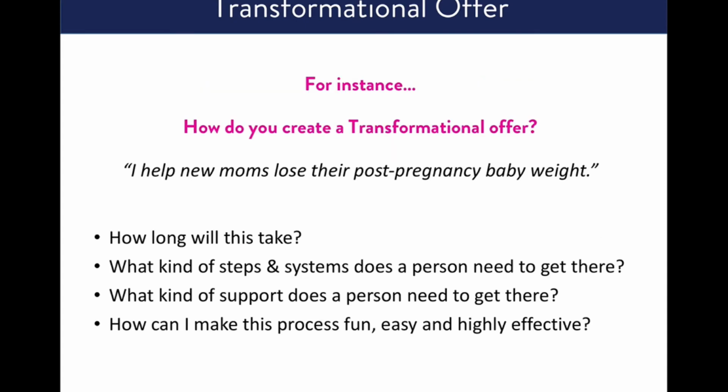Here's an example. Let's say you are someone who helps new moms lose their post-pregnancy baby weight, right? If you're creating an offer to help new moms get these results, then once you've decided what your offer is going to be, who you're going to be working with, and what kind of results you're going to help them solve, then craft your offer by asking yourself these questions.